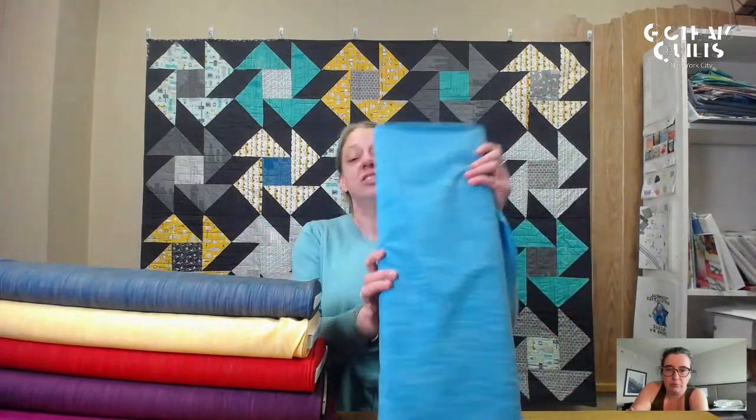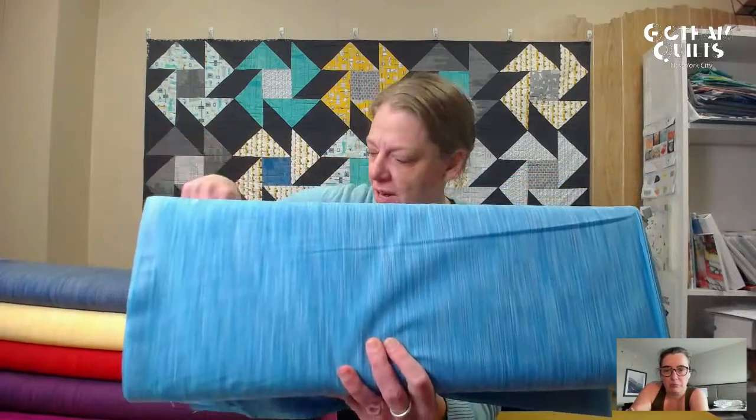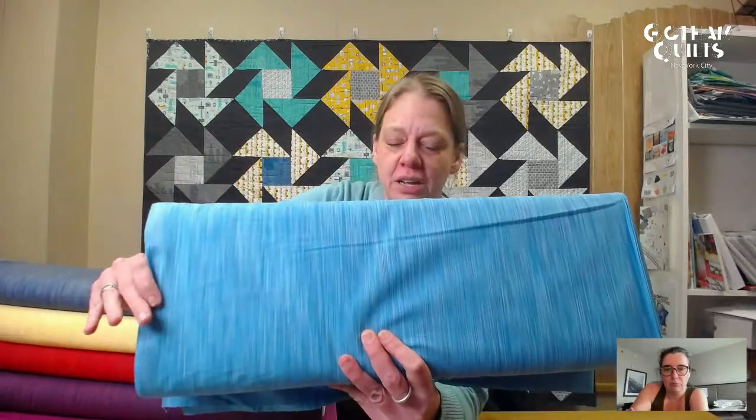And then we have the brighter blues. This is the light bright blue. This one is Arctic. So it's on the turquoise side, but I would still call it blue. This one also has a little bit of variation, not as much as the denim, but a good amount there. Very pretty. So those are just the brightest ones. I have a whole bunch more down here.